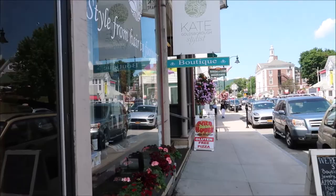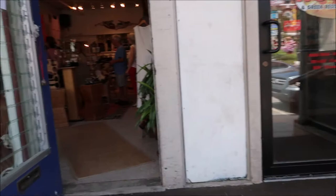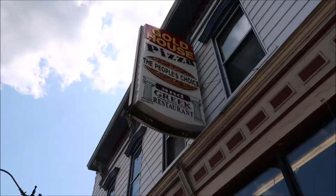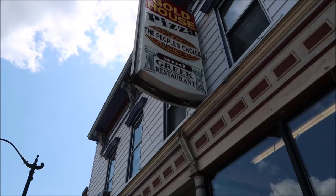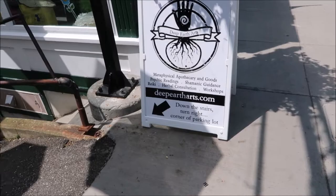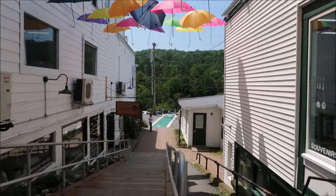Lifestyle for hair and footwear. Greek food, Thai food, Chinese food. Oh, look at the umbrellas. Never seen this one before. Yeah, umbrellas hanging off. Pollyanna Gateway. Yeah, interior green gift shop. So there's more stuff down the stairs.